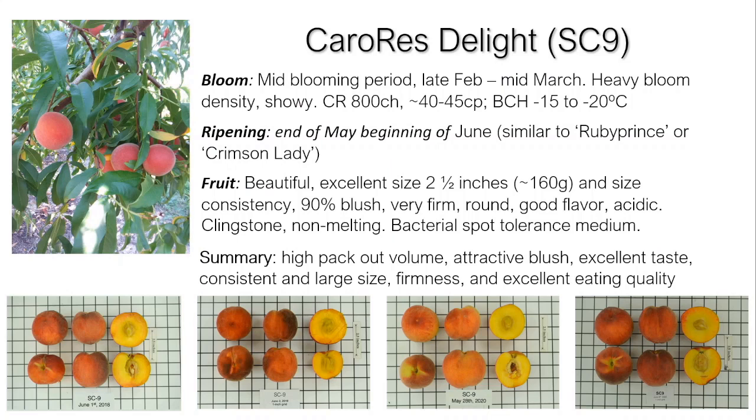It's a higher chill one, requiring 40 to 45 chill portions. We also tested the dormancy cold hardiness of buds with colleagues in Michigan, just to make sure that maybe we can grow them in northern or colder climates. This one is really beautiful, excellent size and blush, and I'll show you one of the comparisons with the standards, how it fared this year at the Ridge Spring trial.